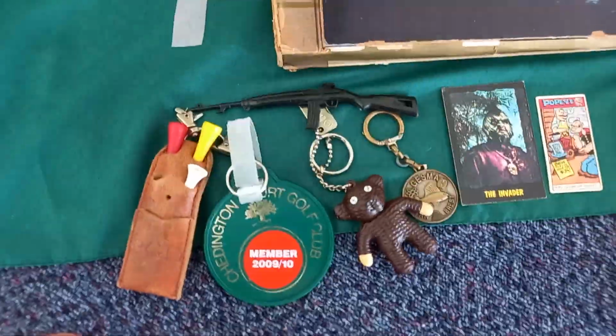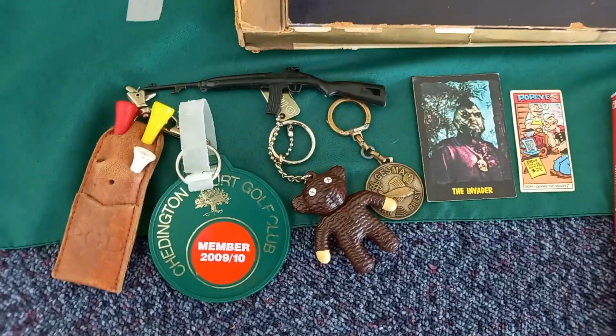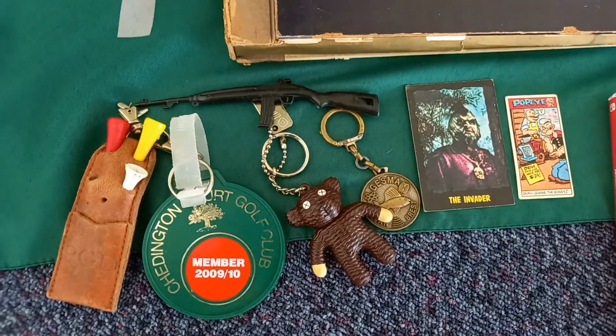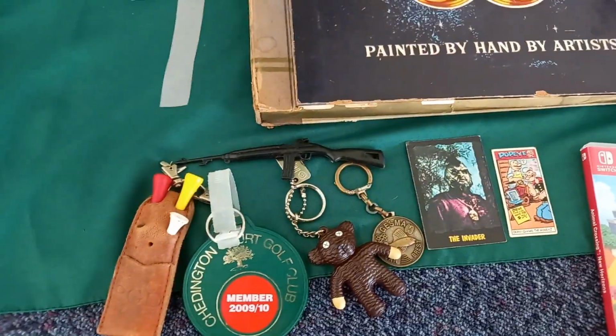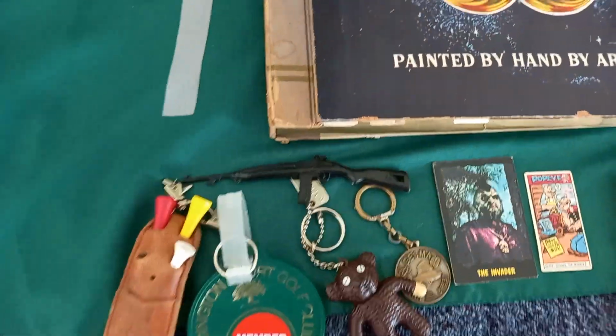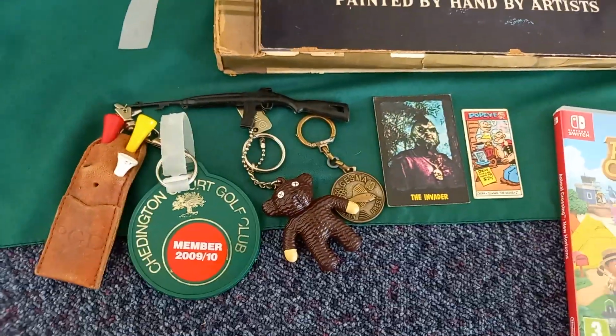Let's go with this little pile here. Maybe we'll do a little circle round. This was a tin full of odds and ends and bits and pieces, and I was like, oh, how much are these? And the woman said, I don't know, a few pence an item, pull out a little bundle, see what it is. And I was like, oh, okay. Had a little rummage, pulled out these bits, and it was a couple of quid.